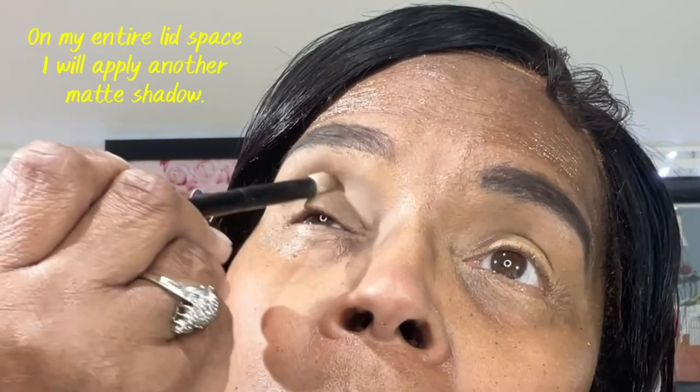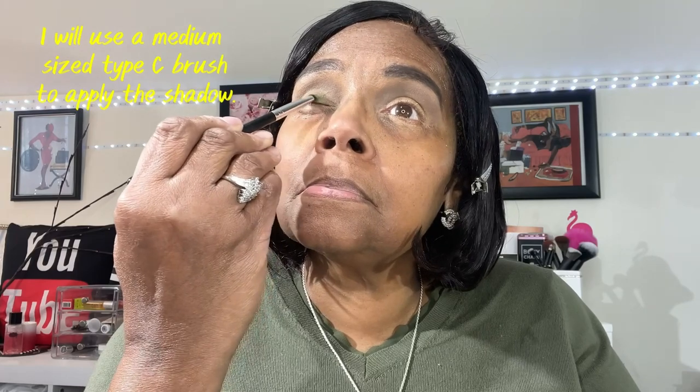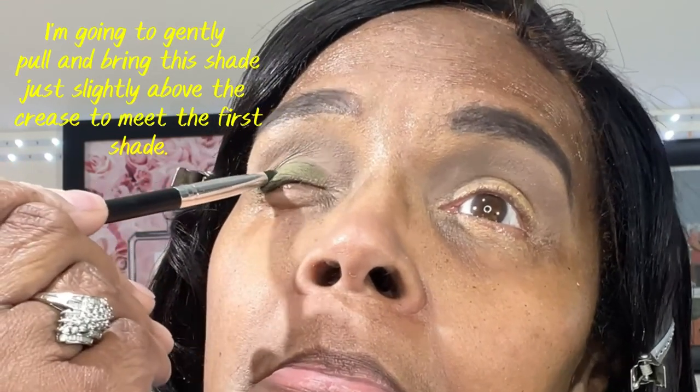On my entire lid space, I will apply another matte shadow. This shadow is a deep olive shade and is named Olive You. I will use a medium-sized Type C brush to apply the shadow. I'm going to gently pull and bring this shade just slightly above the crease to meet the first shade.